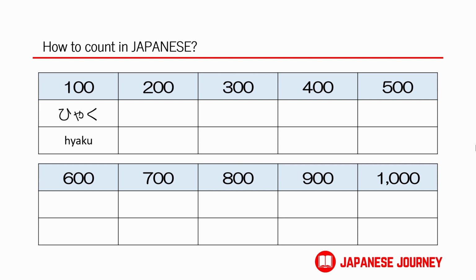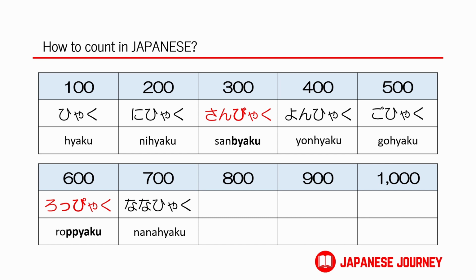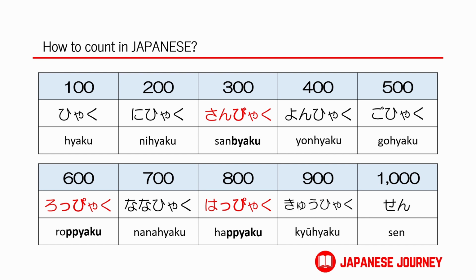100, 200, 300, 400, 500, 600, 700, 800, 900, 1000. Awesome! Let's practice counting!